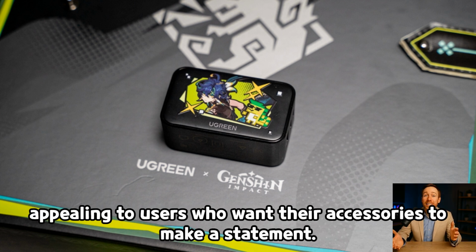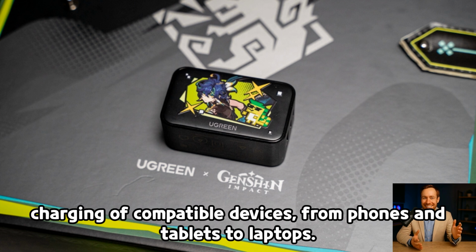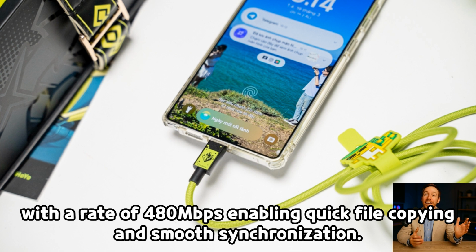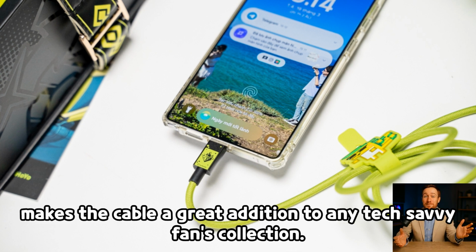On the technical side, the cable supports up to 100W power delivery for ultra-fast charging of compatible devices, from phones and tablets to laptops. Data transfer is also speedy, with a rate of 480 megabits per second enabling quick file copying and smooth synchronization. This combination of durability, design, and performance makes the cable a great addition to any tech-savvy fan's collection.